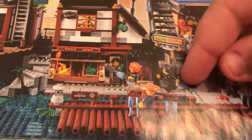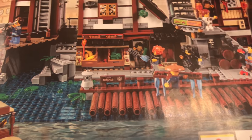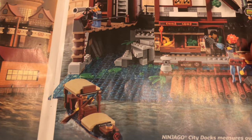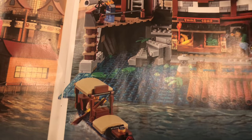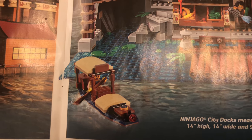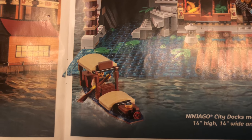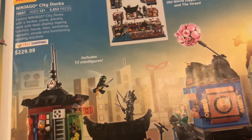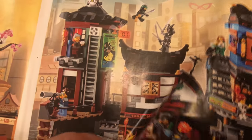You do get the exclusive minifigures made for Cole and her, and this guy right here. So a few exclusive minifigures. I think this should have been $200 in my opinion. I have really no clue why this is $230. If they made this $200, I might actually have bought it. $230 is a little bit high for it.